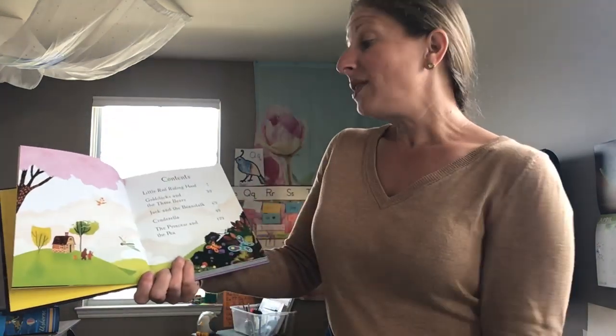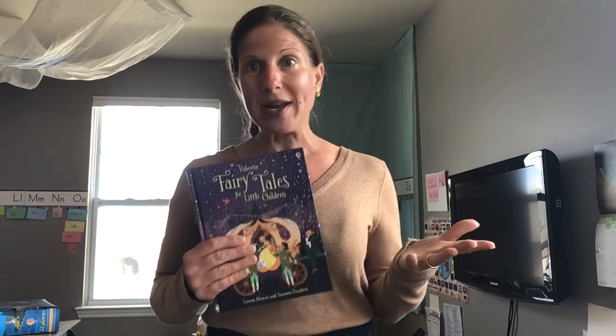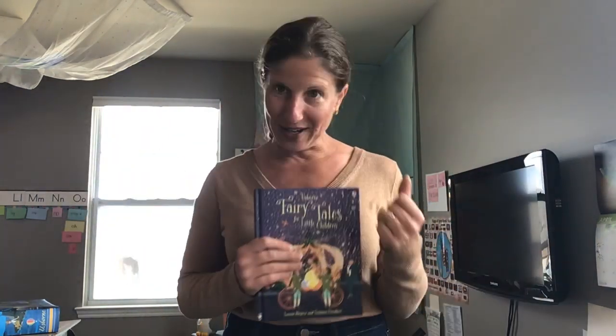Little Red Riding Hood, Goldilocks and the Three Bears, Jack and the Beanstalk, Cinderella, The Princess and the Pea. Classics. This size book, you're going to get through one of these in an evening for a nice bedtime story, or let's read it over breakfast, or man, this homeschooling day is going a little wonky. How about we all just have a quick fairy tale together and regroup and breathe?